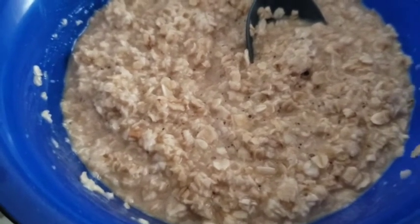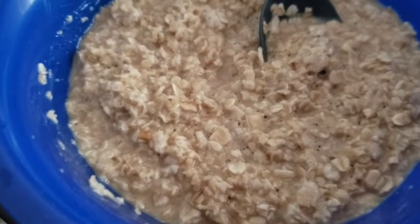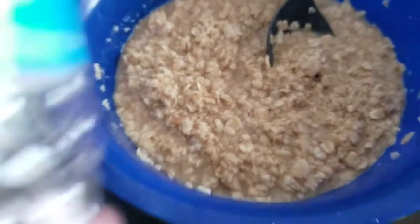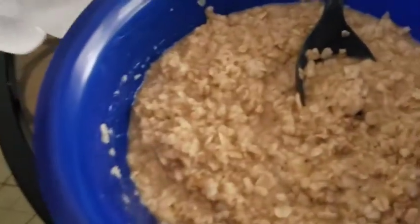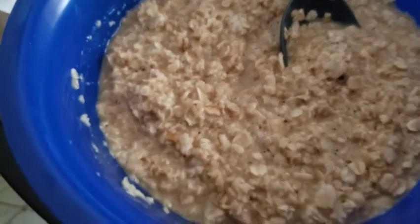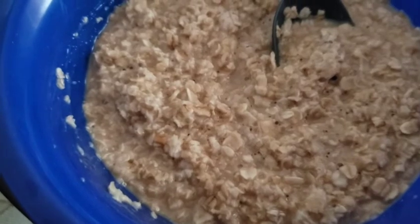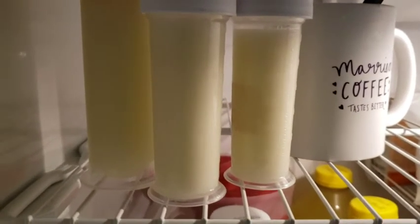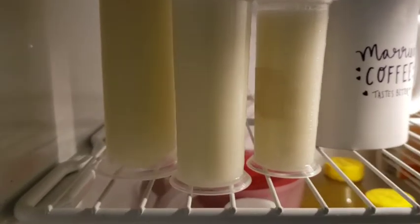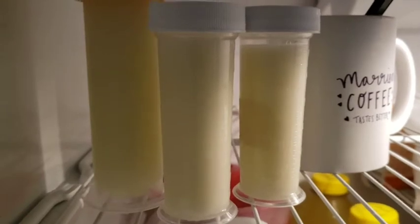Now eating some breakfast. This looks not the best, but it's actually yummy. It's maple brown sugar oatmeal, and I have my water. I need to be drinking more of this, but I got my water right next to me while baby girl's having a nap. I got up about 6 o'clock this morning and I pumped, so I'll show you guys what I got from that. So this is what I got from this morning. So I got these three right here.